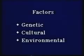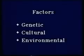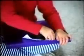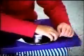In fact, the choices we make to use one or both hands for different tasks are very complex, influenced by genetic, cultural, and environmental factors. Observations and analyses of these tasks can provide important information for understanding the issues surrounding hand preference and its practical relevance in children with and without disabilities.